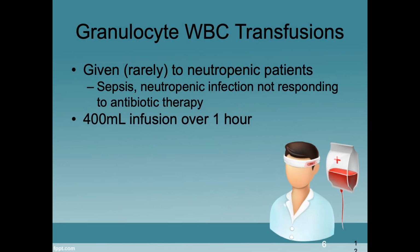Lastly, the nurse may be giving a granulocyte WBC transfusion. These are given, but rarely, to neutropenic patients. That is, patients who have sepsis, a neutropenic infection, or are not responding to antibiotic therapy. This 400 milliliter infusion should be given over about 1 hour.